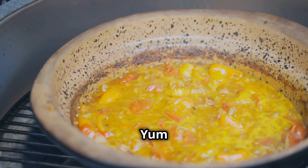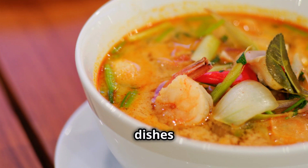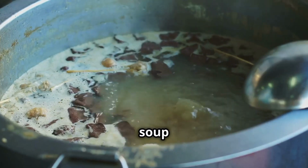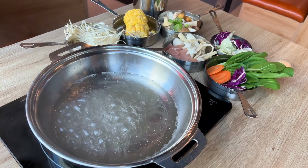Modern versions of tom yum reflect the growing diversity of its audience. From vegan adaptations to fusion dishes featuring pasta or noodles, the soup continues to evolve while remaining a beloved staple in its traditional form.